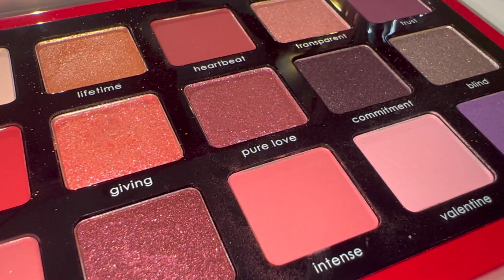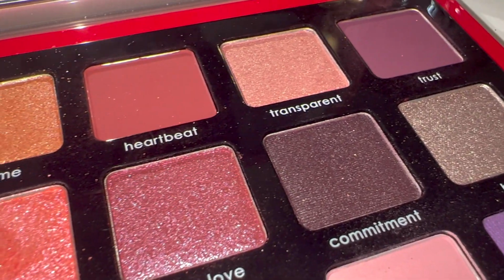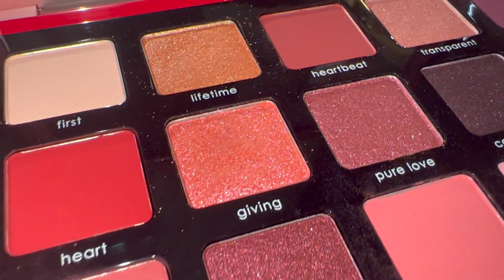The other one is the Love palette. I believe this one is on sale right now for $32. This with the Retro palette is really beautiful. They are great companion palettes, and they work so well together. I just really love them. Oh, I'm obsessed. Any Natasha Denona palette, I highly recommend. I'm probably gonna pick up another palette, maybe two more palettes from her during the sale.